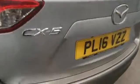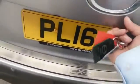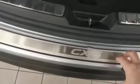Huge amount of room in the back. You've got a tailgate rear bumper protector here, so the previous owners really looked after this car in terms of taking all the preventative measures. For example, this little thing here stops any scratching of the rear bumper. Split rear seat facility. You take it down with these levers here, which is very convenient, and a retractable load area cover keeping all your valuables safe. Really nice these are, and proving highly popular on the used market at the moment.